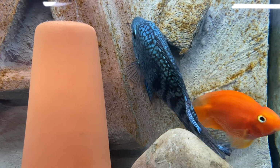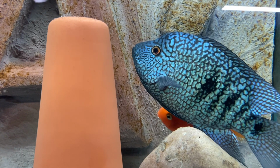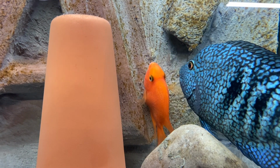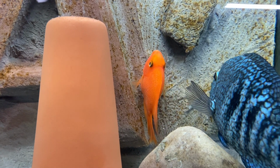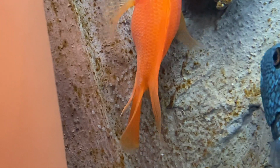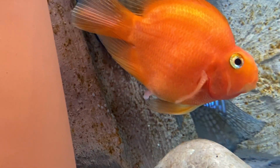But how cool is this to catch it on video? Something you don't get to see every day. They've been doing this for probably the past hour. This whole spot is just covered in eggs. See if we can zoom in. Yeah, you see them all there? There's probably a couple hundred eggs, I would have to say.